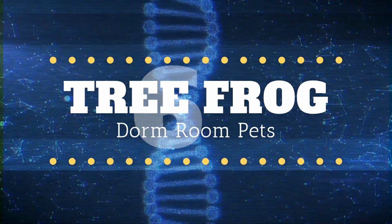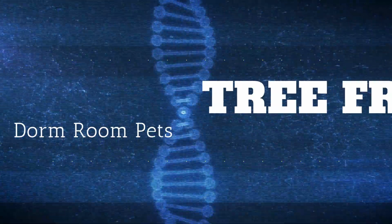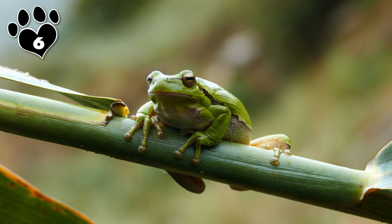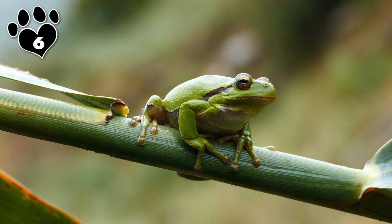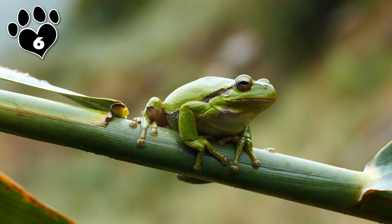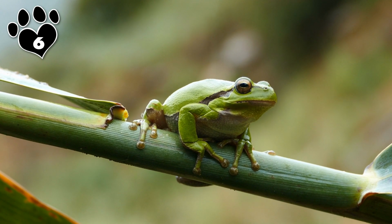Number 6. Tree frog. We all want a pet that is unique or looks cool. Well, the tree frog is definitely unique, looks cool, and is pretty darn cute too. When it comes to charm, who needs a prince when you can have a tree frog?